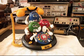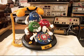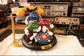Today I want to show you a really cool M&M animated telephone, and this is Bill's telephone from Colorado. Bill has a note here, and he's talking about how the telephone works, like the animation and everything, but you cannot dial out.